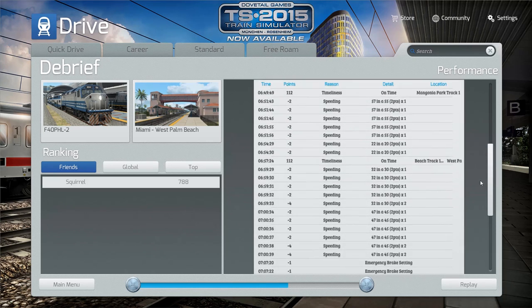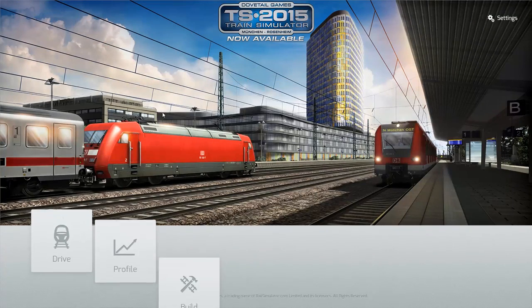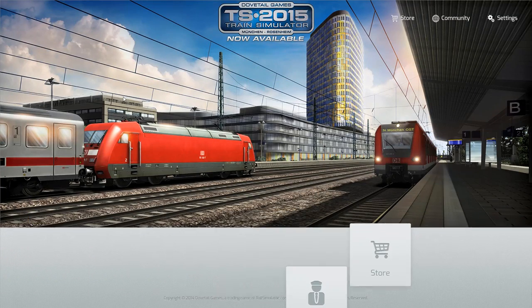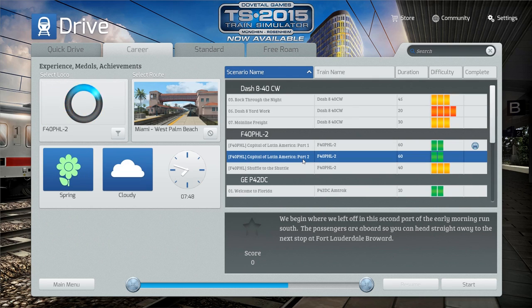A few emergency brakes, a few speeding, but nothing too bad, I don't think. Unlock the achievement as well. And a silver. Nice. Okay, that is the end of part one. In the next part, I shall do this one here, which is part two of that scenario, beginning where we just left off and continuing to, what is it, Fort Lauderdale, Broward?